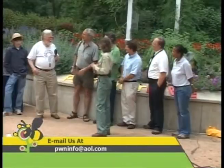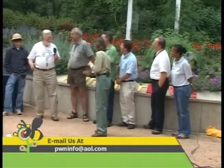Well, I got two. New England aster has a big mound like this, and a big plant can be covered with 20 or 30 butterflies on it and a lot of bees and a lot of soldier beetles. But another one I like is something called ageratum, a kind of a blue mist ageratum.